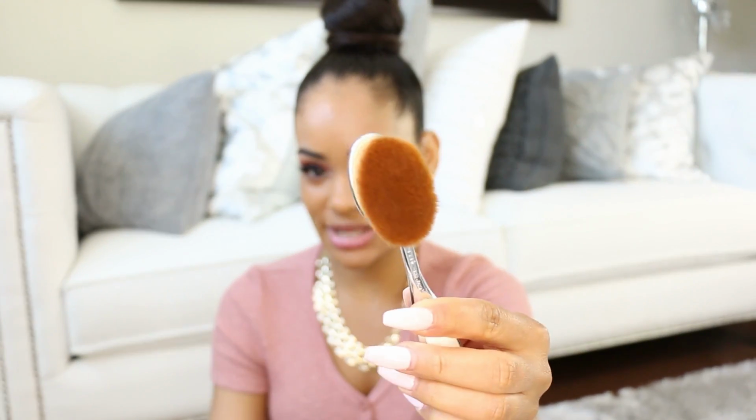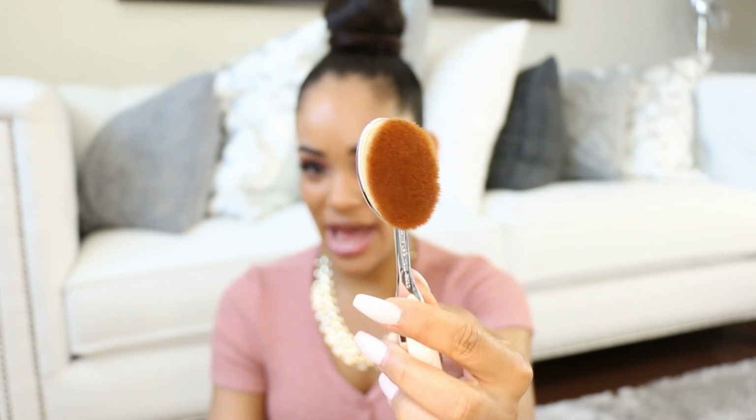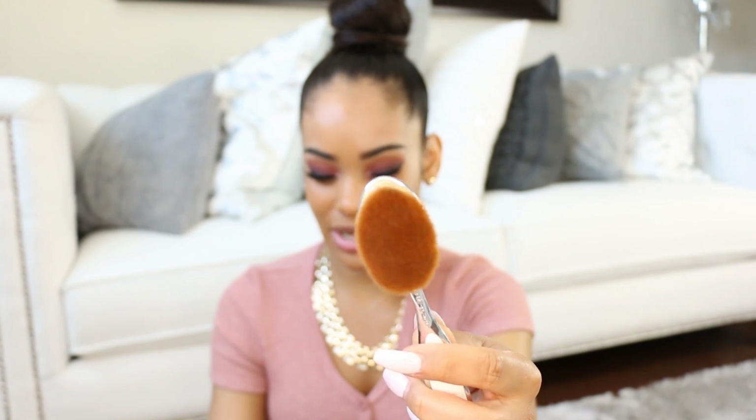So let's go ahead and see how it applies on the other side of my face using a brush. Now the brush that I'm going to use on this side of my face is the Artiste. Why is there hair on everything I pick up and show? The brush that I'm going to be using is the Artiste Oval 7 brush, and it looks like that. It's really densely packed. This is only going to be my second or third time using this brush, but I do really, really like the way that this brush applies my foundation. So we'll see how it does with this foundation. So I'm going to do the same thing and just dot it over and then blend it out.